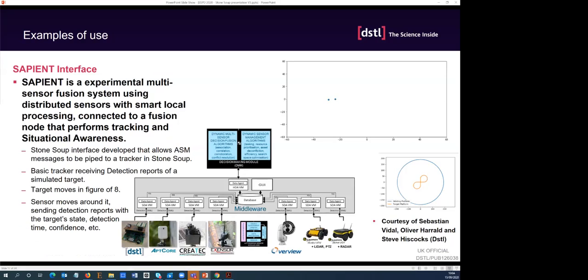Well, I won't run the video on this actually because we're running out of time a little bit. But here we've created an interface with Sapient. Sapient is an experimental multi-sensor fusion system, which is part of Dstl's work. So there you've got smart sensors at the edge doing some processing and pushing processed data into a decision maker. And so we're able to connect Stone Soup up to be a version of that decision maker, and then do some tracking on the Sapient compatible messages that we get from the kind of sensors you can see on the bottom of the screen. So actually, if you did run the video, you've just got the target moving in a figure of 8. It's fairly simplistic. I just wanted to highlight that we're using Stone Soup to connect into more external, more real systems, and effectively configure Stone Soup as the decision-making module in a Sapient system. Next one, please.